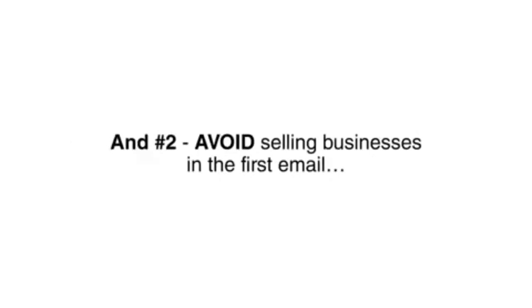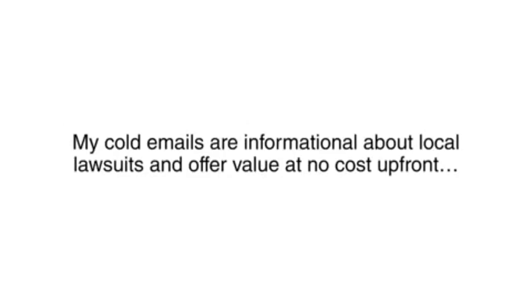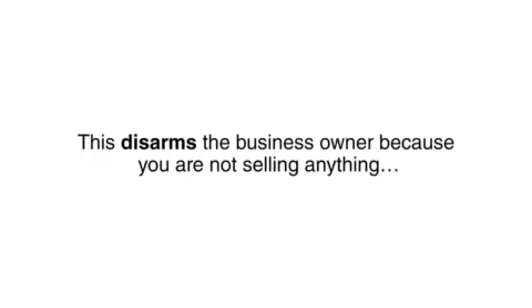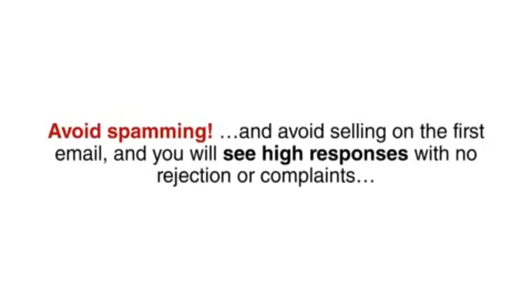And number two, avoid selling businesses in the first email. Business owners get sales pitches every day, and if it smells like a sales pitch, your email is getting deleted. My cold emails are informational, about local lawsuits, and offer value at no cost up front. This disarms the business owner because you are not selling anything. Doing a little work for them before you try to sell them establishes trust and rapport. Avoid spamming, and avoid selling on the first email, and you will see high responses, with no rejection or complaints.